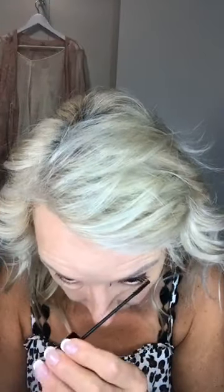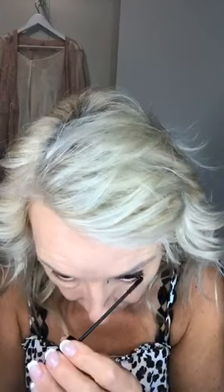So now I'm going back in with the, I like to re-separate with the small wand again. And now I can do my bottoms. We did the Smoky Eye today, and the twist is, it's with liquid shadow.